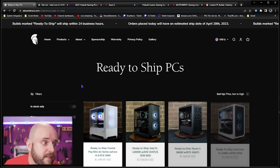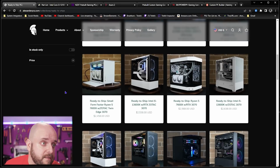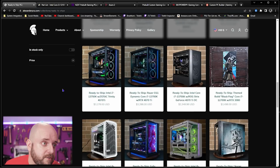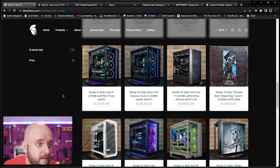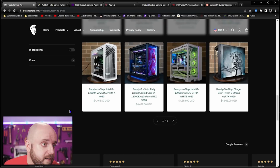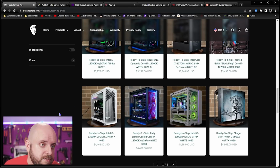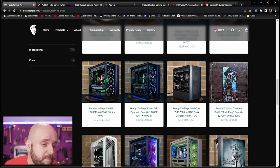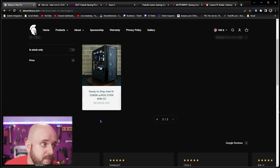Now, another thing is they threw together a lot of ready to ship systems. I mean, look at this. There are a ton, even like in the Hyte Y60. Small form factor, large, you got custom painted, if you like Assassin's Creed, you got that one right there. Fully liquid cooled systems here, just tons of options. So be sure to check that out, because these ship out within 24 hours and have that same full lifetime warranty.